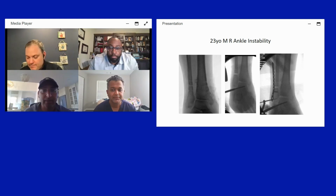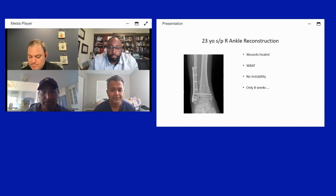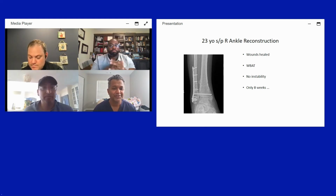Took everything out, gave him antibiotics, gave him a holiday from his antibiotics, cleaned everything out. And he's 8 weeks now, and we'll see what happens to him. But we did exactly that, which is lengthened his fibula, got rigid fixation, and he's weight bearing. And well, fingers crossed.